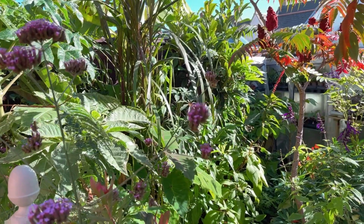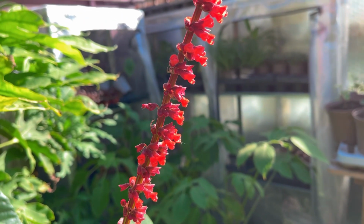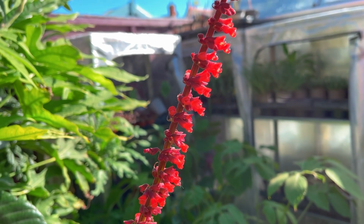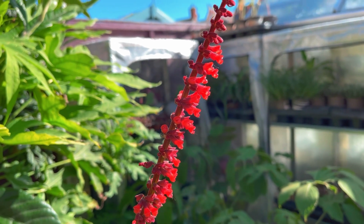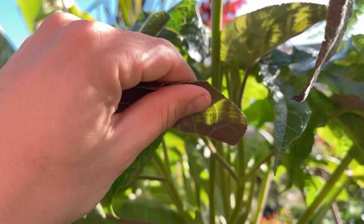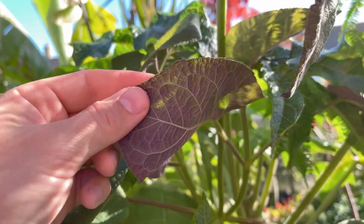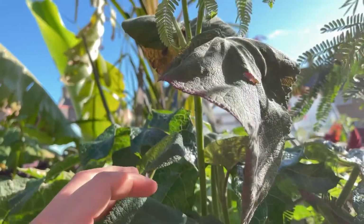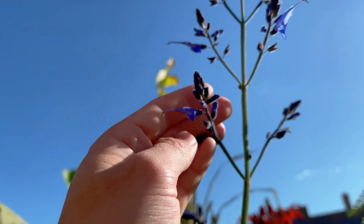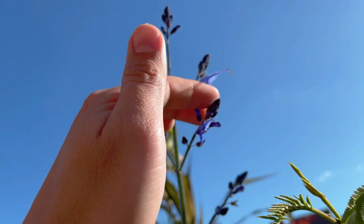More exotic varieties of plants are in their prime now, with Salvia confertiflora producing its immense red flower spikes. And this rarer purple leaf form of Salvia macrophylla, now towering above me at heights of 5 to 7 feet, producing its electric blue flowers against that blue autumn sky.